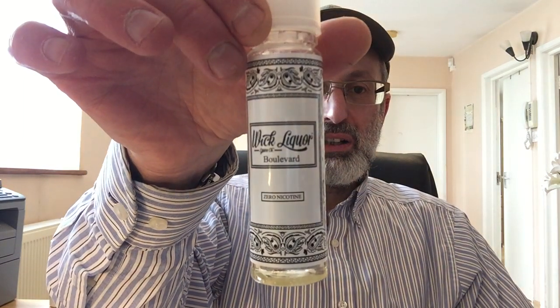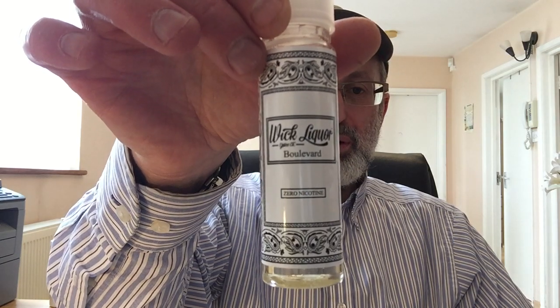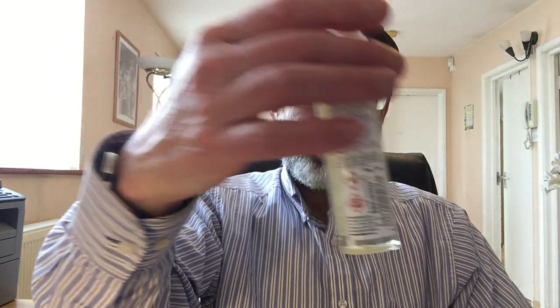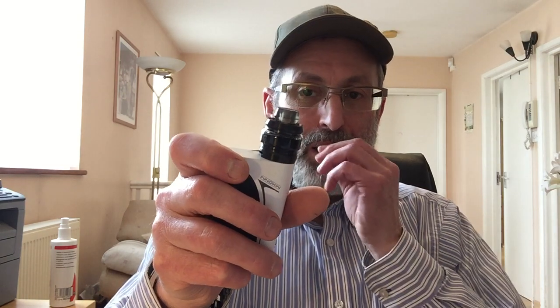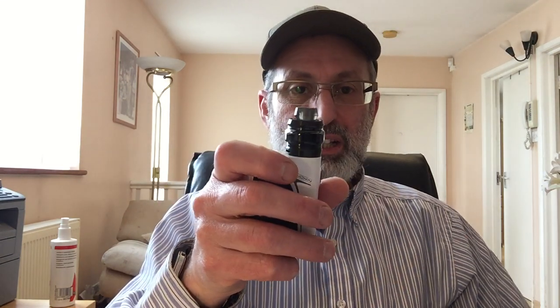This is called Wick Liqueur Boulevard. Wick Liqueur Boulevard. So you can freeze the screen if you want, like this. Now the profile of it is Malibu fruit cocktail, and I've got it in the Gear RTA, and let's give it a vape.